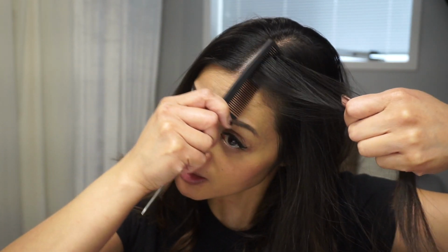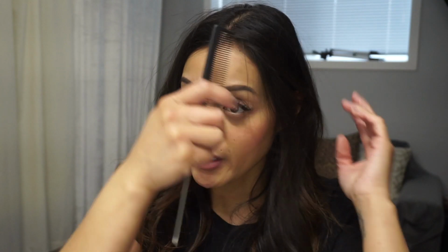Okay, this is kind of more centered, but I don't like how this flips this way when I wear my hair, because I don't really part it like this. Let me go back and fix it. I'm gonna part it where I normally have it, and we're just gonna work with that. Actually, you know what? I'm gonna leave it. I'm just going to train it to stay this way, because every time I part my hair, I always have it a little bit off center. But I think with this style, it'll look a lot better if it is completely center. So I'm gonna leave it.